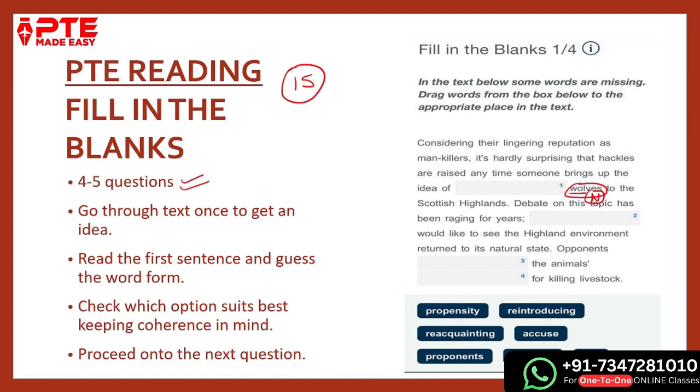Bring up the idea of dash wolves. So, idea of what? Reacquainting wolves. We can say that. Okay. So, we simply need to decide which option is going to suit best. The way we did PTE reading and writing fill in the blanks, we have to do this question type as well. Like, debate on this topic has been raging for years. Dash would like to see the highland environment. Who would like to see? Activists or proponents. Basically, here we can talk about proponents. Proponents would like to see the highland environment return to its natural state. We simply need to focus on the coherence and the word form, and on the basis of that, we'll definitely get the correct answers. Now, once the first question is done, proceed on to the next question.